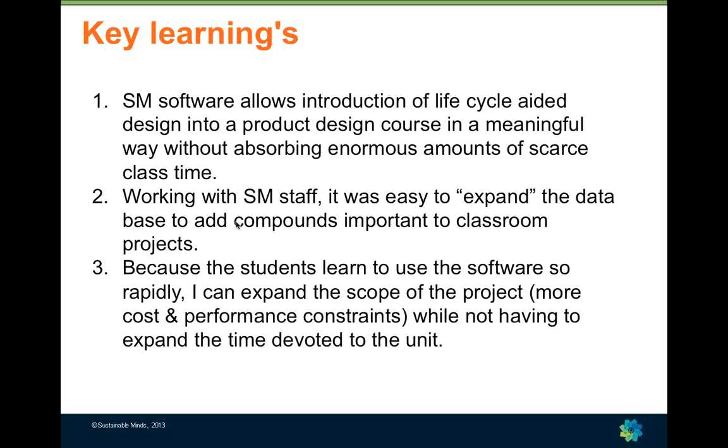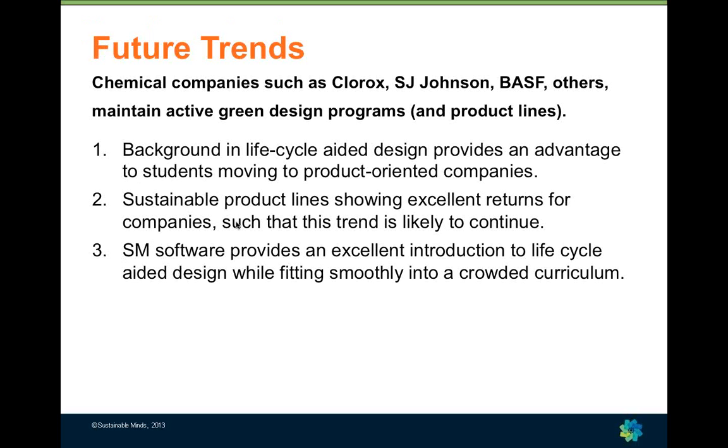For me, I guess the key thing was I did get to have my cake and eat it too. I was able to introduce life cycle aided design in a meaningful way to my engineering students in the space of 2 weeks. I really enjoyed working with the SM staff, which allowed me to expand the database and add new compounds, which is great. And I realized that because my students pick up the software so fast, the next time I use this, I can stuff more things to do into this unit because I don't have to allow as much time for them to learn how to use the Sustainable Mind software. I overestimated it the first time through.